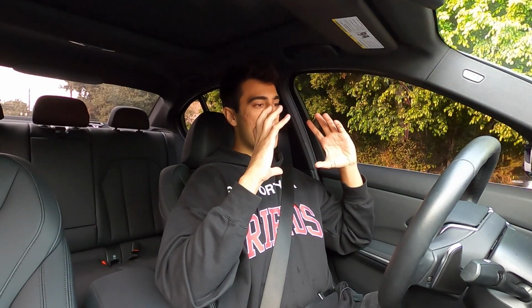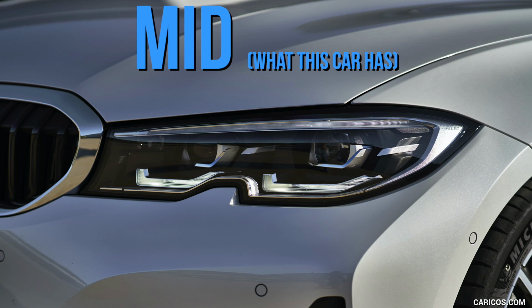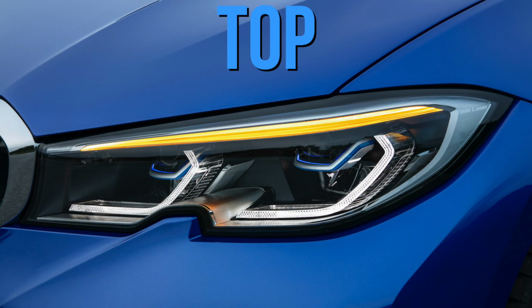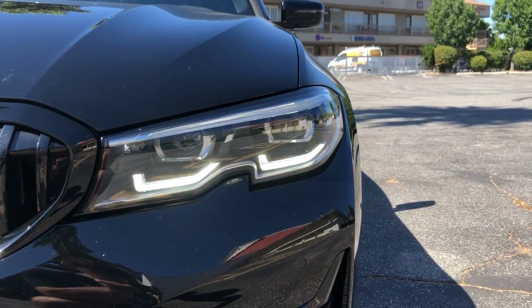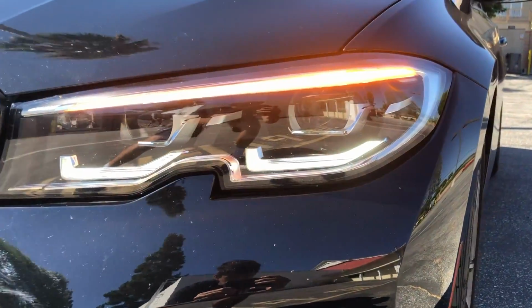I will mention that these are actually the middle trim level headlights. So there is a really base headlight. These are technically LED, and then there's an adaptive laser headlight, which looks really cool. These are also really cool. I just don't like the very base headlights. The adaptive laser lights just have the coolest daytime running lights. Definitely cooler than this car, but this car's are fine when you compare them to the base headlights' DRL.